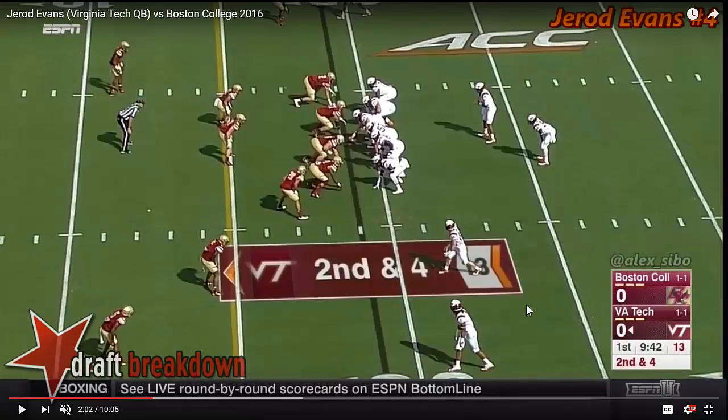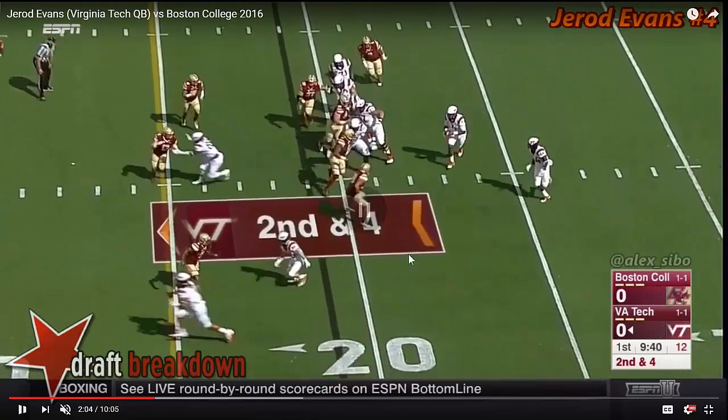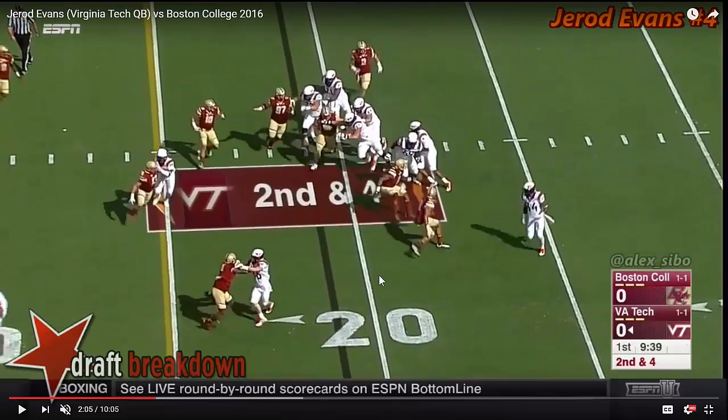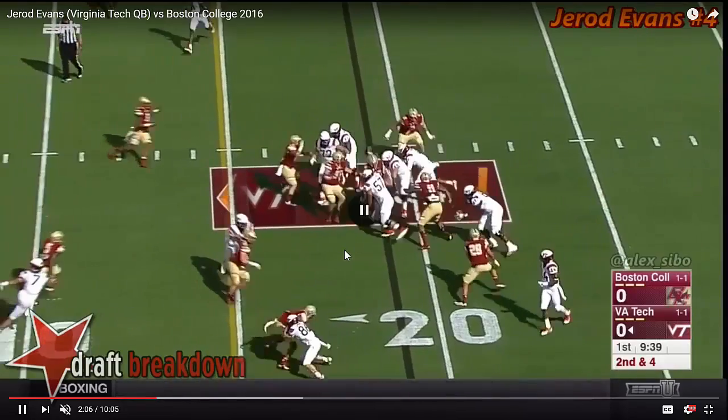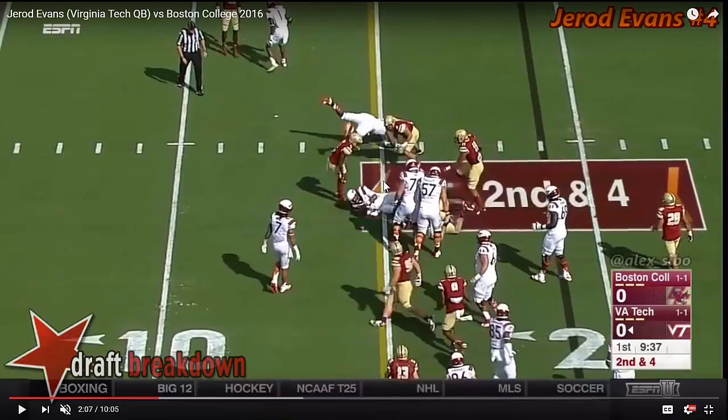Here's another nice example of Evans as a runner with cutback ability. This is an option to the left, and watch him read these two edge defenders contain, and watch him cut back and then just patiently wait for his backside blockers to get in front of him so he can slide to this backside tackle's hole and work downfield through a wrap, spin forward, and get the first down.